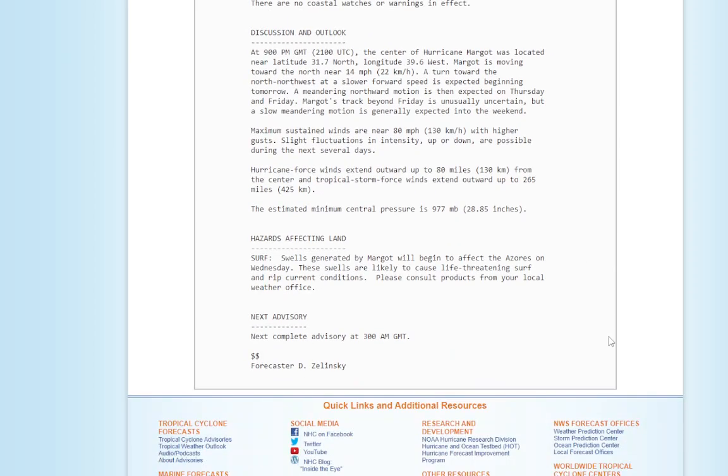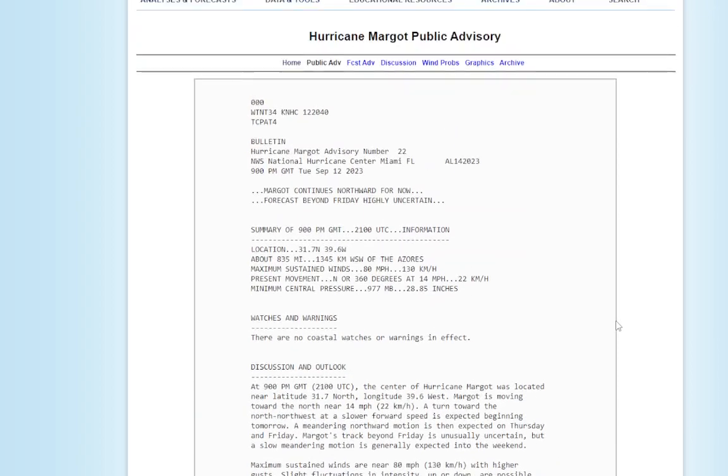This is also a relatively large storm. Hurricane force winds extend outward up to 80 miles from the center, and tropical storm force winds extend outward up to 265 miles from the center. Is that right? 265 miles. Wow. That's quite something, and there's going to be swells with that, and those swells are going to affect the Azores.